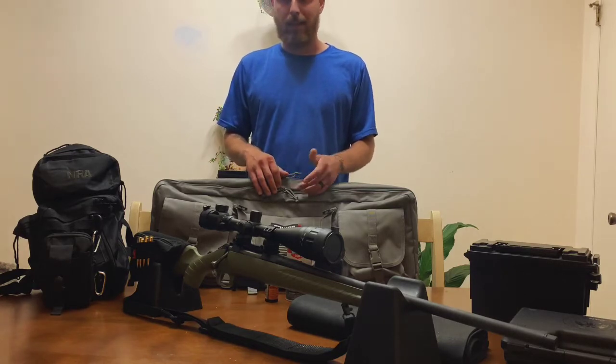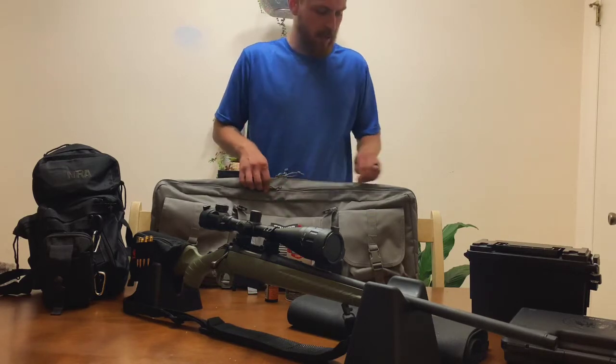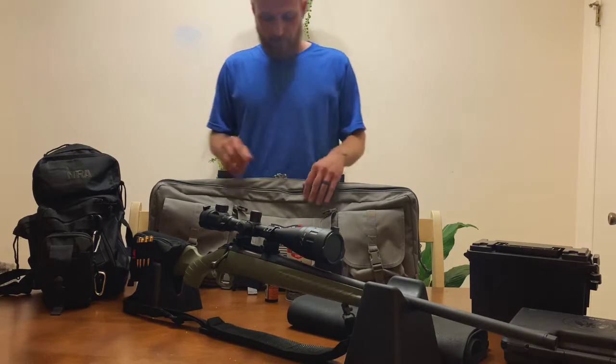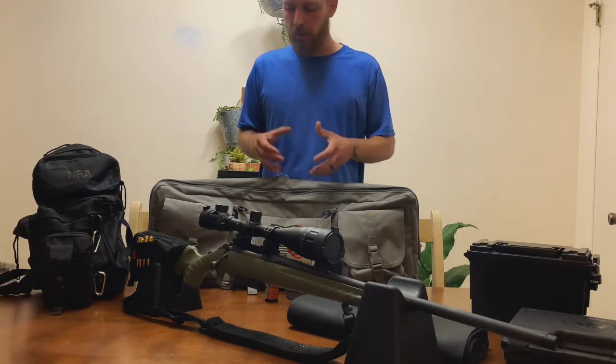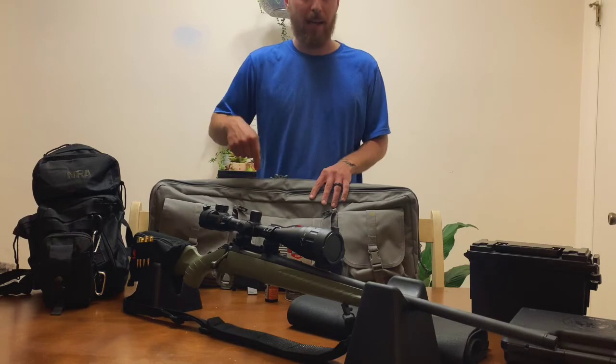You're only looking at like 90 bucks. I think I paid like 57 or 62 for this. I don't remember exactly, but I got it on Prime. It showed up quick. It's better than advertised. I cannot stress how good this rifle bag is. I would spend $100 on this bag again.